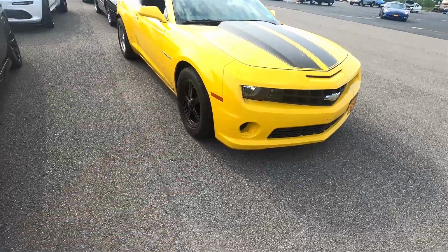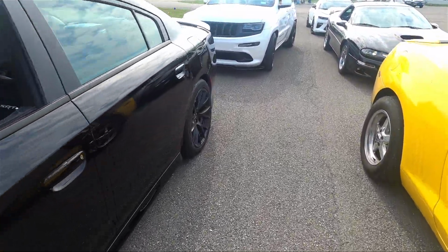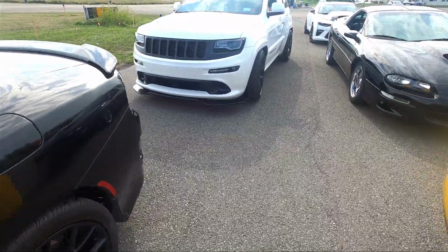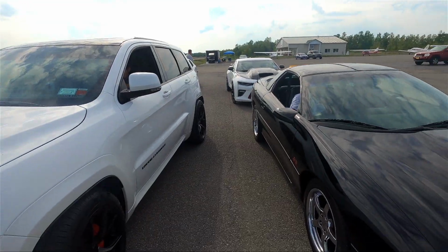Actually lining up against this. And we have the Trackhawk and then the Camaro and the white Camaro.